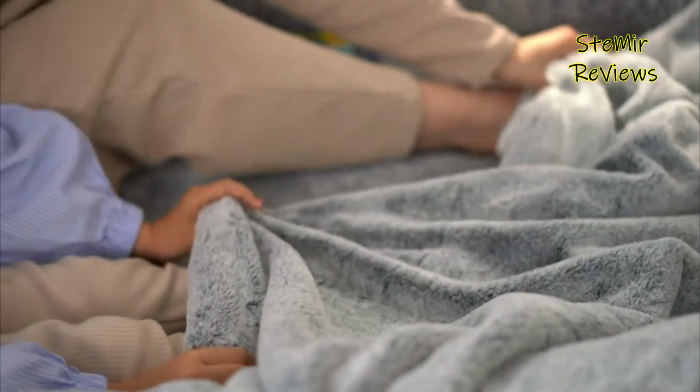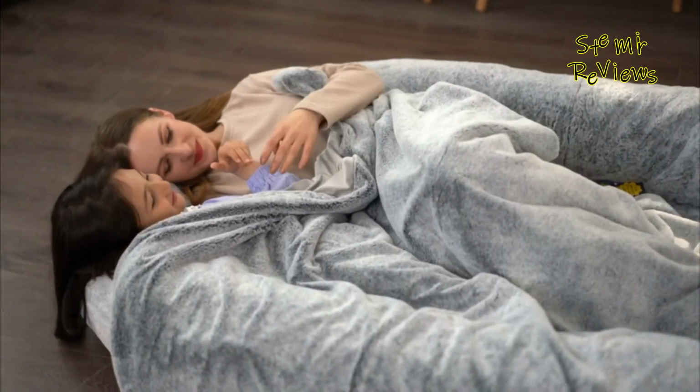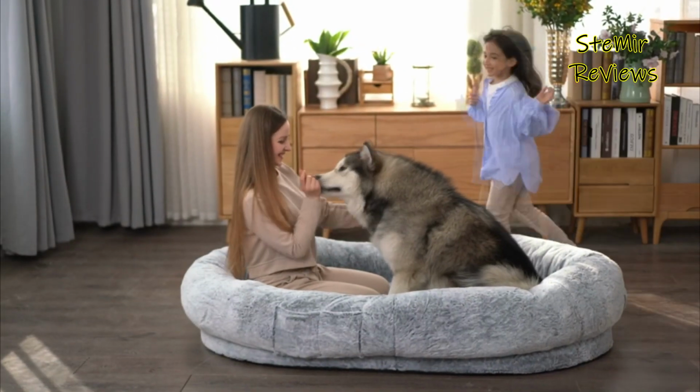Moreover, this giant human beanbag bed comes with a convenient handle, making it lightweight and easy to transport from room to room or on road trips. It even includes a blanket for added comfort. Setting it up is a breeze.